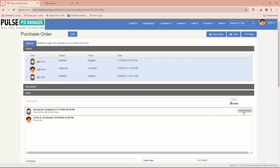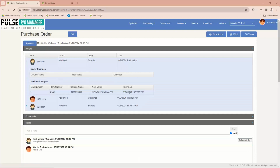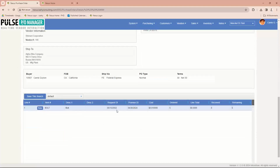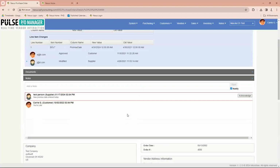I can click acknowledge on that to show that I've read the note. I could add a new note on here saying received or agreed, whatever I choose to in the collaboration. And I can come down here and I can see that earlier today, that vendor made a change on there. Notice now I have this approve button, and I could go down and double check that it's what I'm expecting on there, which is the new promise date of April 30th, 2024.